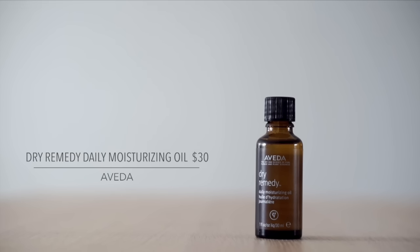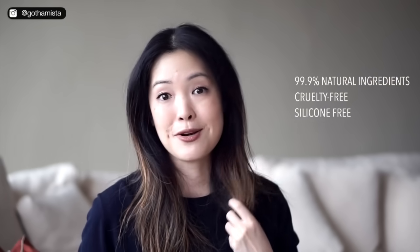So years ago, I was given this really game-changing tip from a hair specialist. They basically said that we need to be moisturizing our hair every day the same way that we moisturize our skin every day. And that's really made a difference in the quality of my hair, and I use oils for this. My favorite one, this has been my favorite one for years, is this one from Aveda, their Dry Remedy Daily Moisturizing Oil. This is that just perfect lightweight oil blend that just kind of sinks and absorbs and penetrates into your hair and disappears but nourishes it.